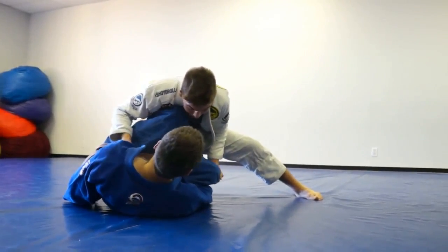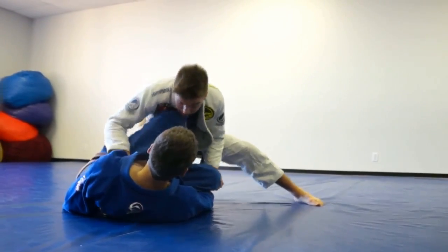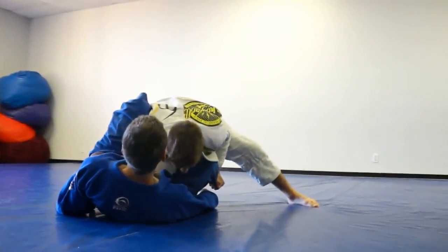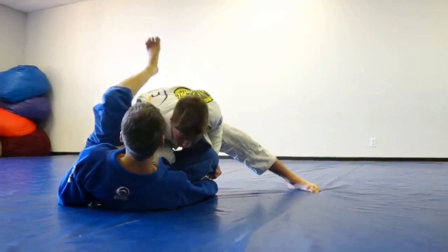So all I'm going to do is I'm just going to lift up in a quick motion, and while I do that, circle my right arm in. And I'm going to drop very fast. I'm going to close my elbow tight to my hip here.